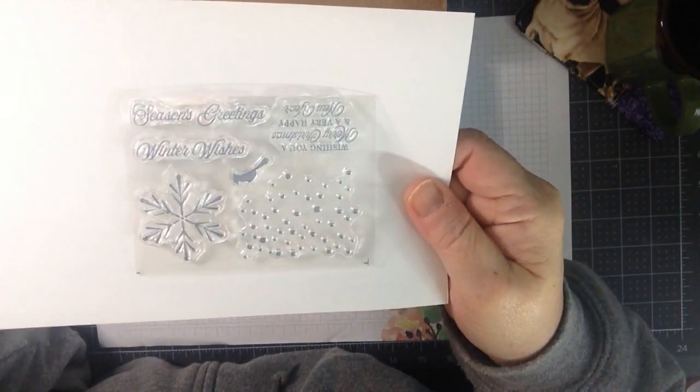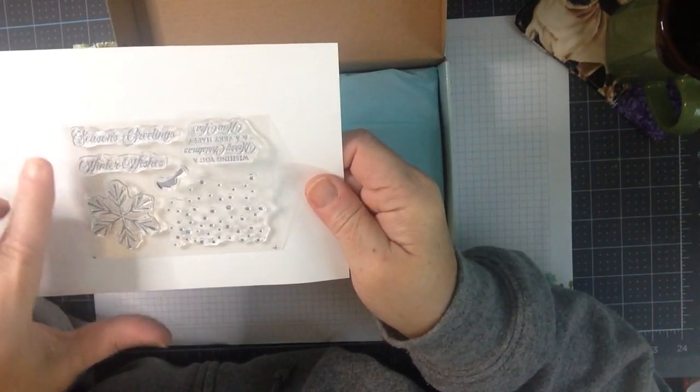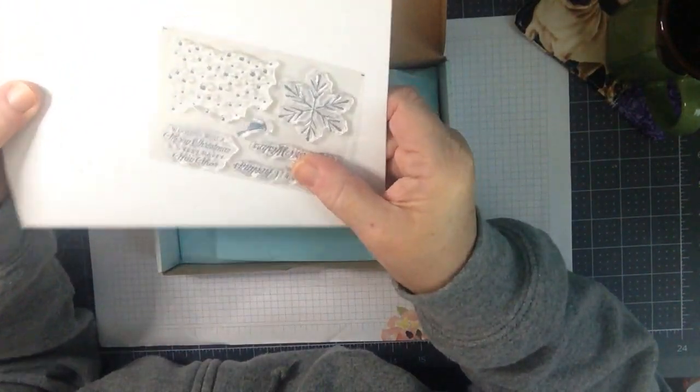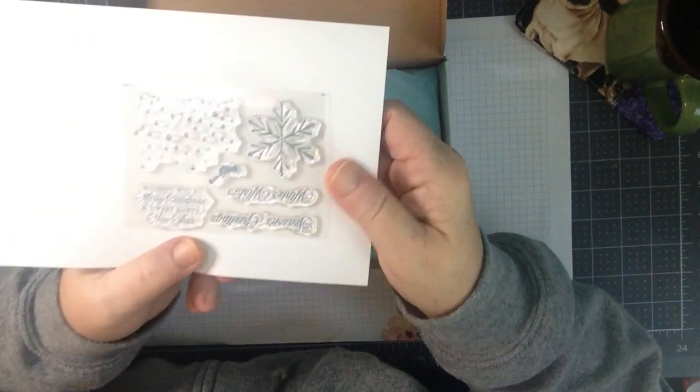Or you can make it a blue jay. I mean, you can make it a blackbird, whatever you want. A big snowflake. We have season's greetings, winter wishes, and let me flip this around so I can read what this says. Wishing you a Merry Christmas and a very Happy New Year. So, I mean, you are set to go.